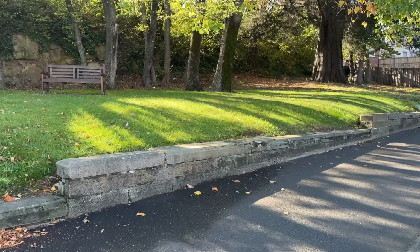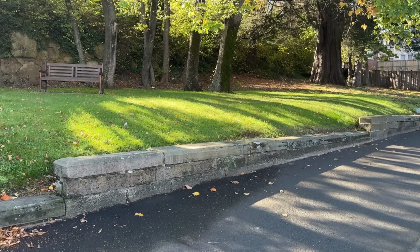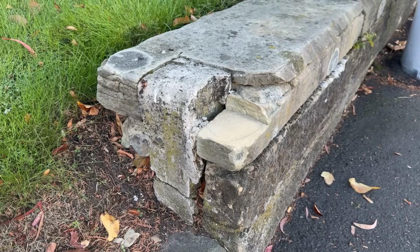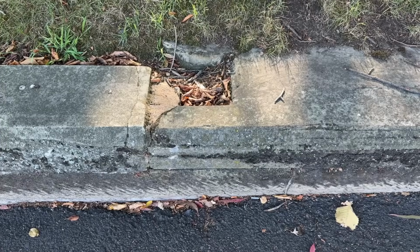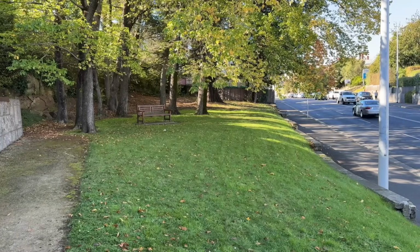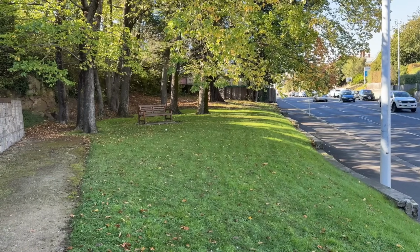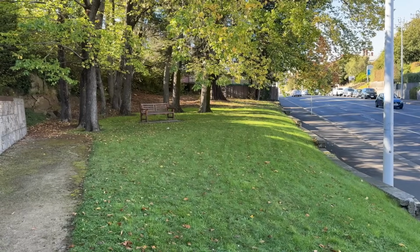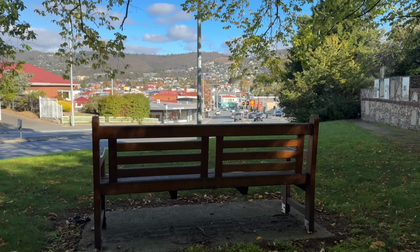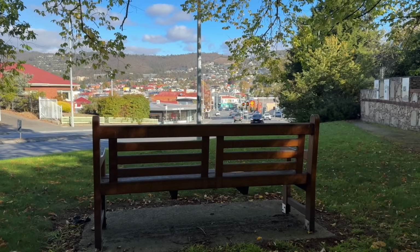Next to the footpath is a sandstone wall. The remnant has holes filled with concrete where an iron palisade fence once was. As you enter Sandy Bay, you can sit above the dead, and if you squint, you can almost see backwards in time.